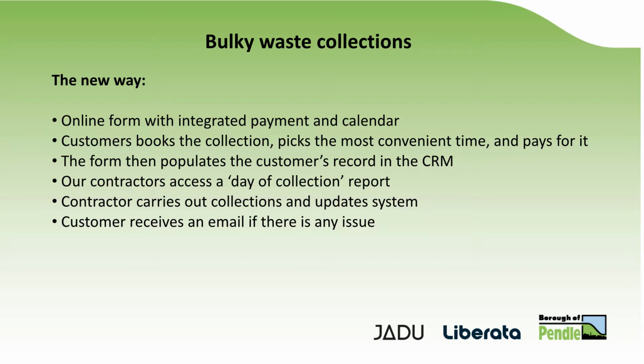The process now is that the customer fills in the online bulky waste form, picks from a calendar the date that's more convenient for them, makes a payment, because partway through this process, our councillors voted to introduce a charge for bulky waste, which we hadn't done up until then. So they now make that payment. The form's completed. The form populates the customer's record in the CXM.